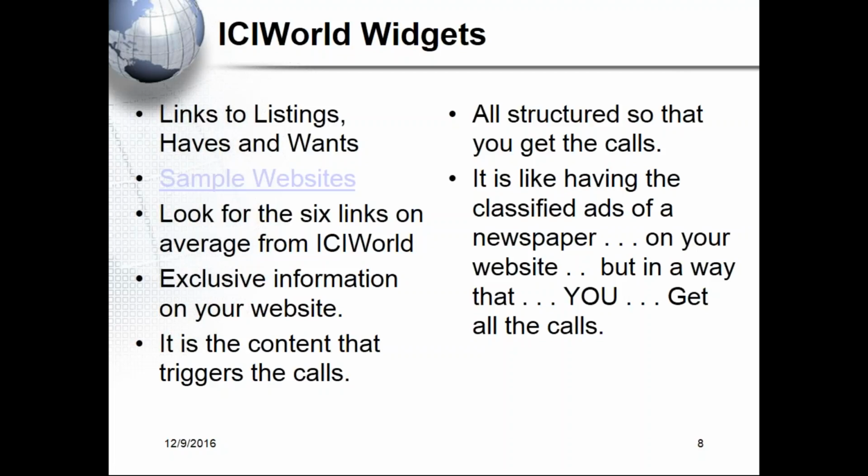We've had lots of members from the public that wanted to pay to get their ads on ICIWorld, but they have to go through a licensed real estate broker and salesperson to do it. Now, they can add it in our free FSBO area, but again, it's through a licensed real estate broker or salesperson that's going to be contacting them, because we don't allow things to happen sort of like Kijiji where people can cut you right out of the business.